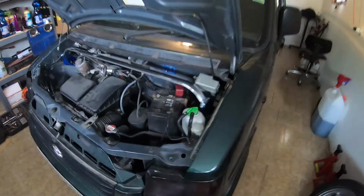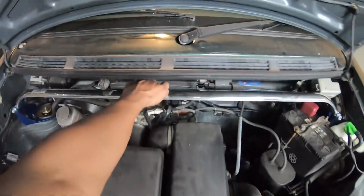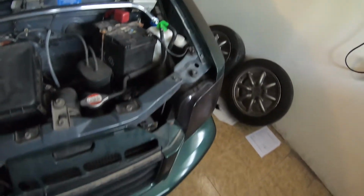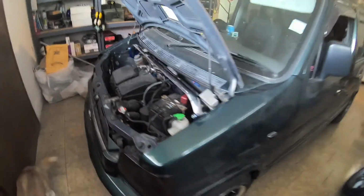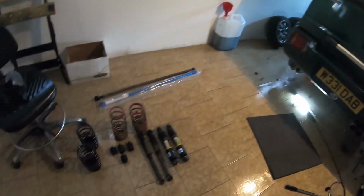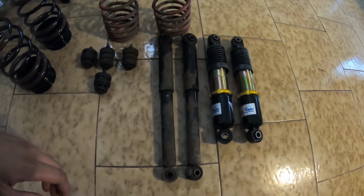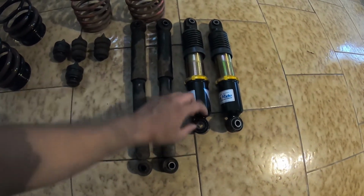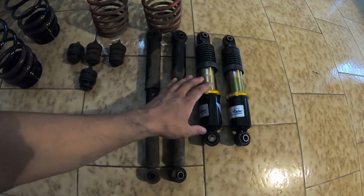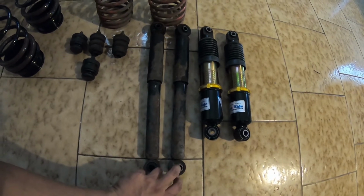So I got the strut brace installed now. Took off the protective blue film. And now I'm gonna work on the back. Now it's a lot easier to pull the car forward from the front. All right, so I got everything out from the rear. The shocks are noticeably shorter, obviously. This is about like, I don't know, 3 inches. Just to gauge it, I'll probably make these about a couple inches shorter than the stock shocks.